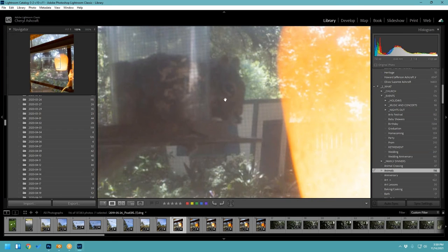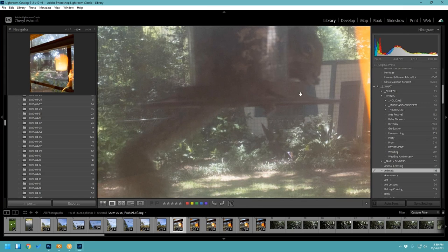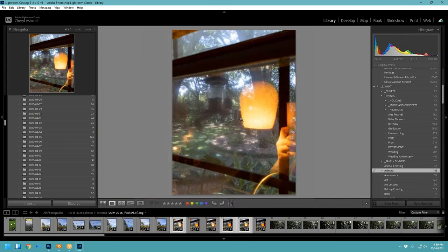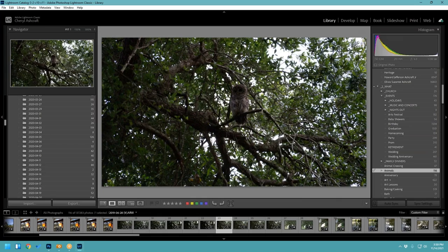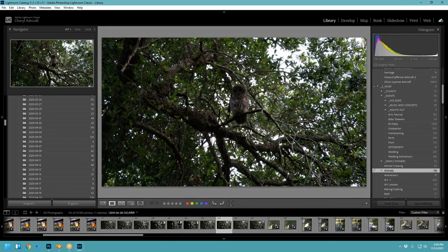Well, here's one. This is a squirrel at the bird feeder. He somehow managed to get himself up there outside the kitchen window. Love it. And then this is the owl in our backyard. Aww.